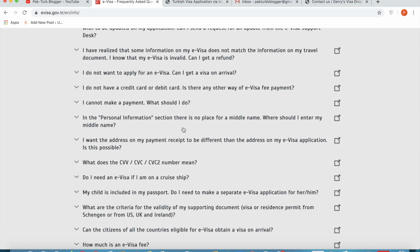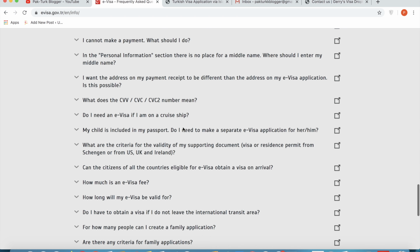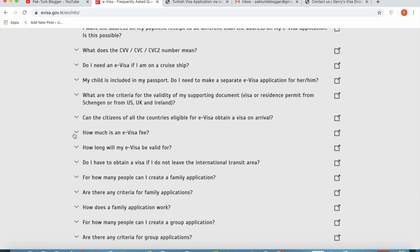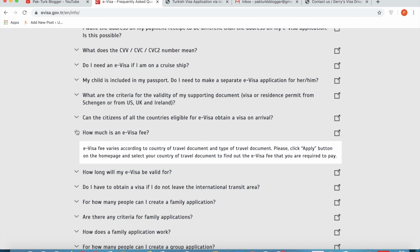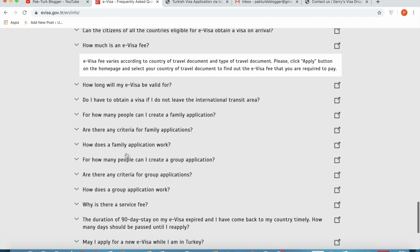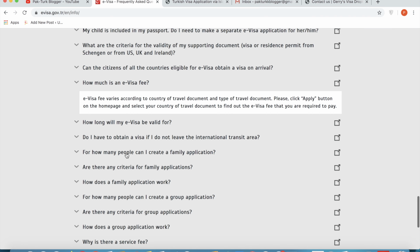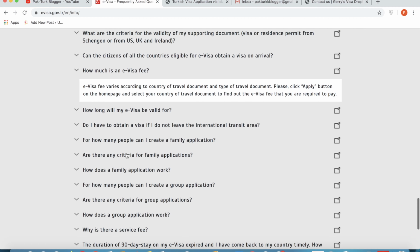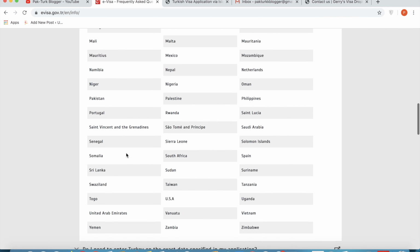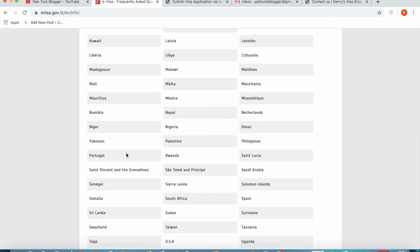You can also check the price list from this website. So let's check the price list. Mostly it depends on your passport. As they have written, the e-visa fee varies according to the country of the travel document and the type of travel document. If you are from the Schengen area, I think that will cost you $20-30. If you are from Pakistan, maybe then $50-60. So let's check it, guys.